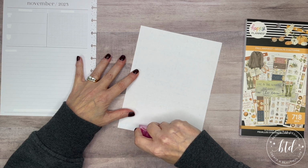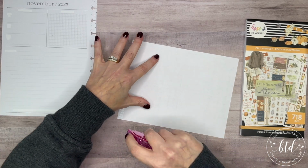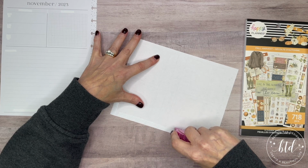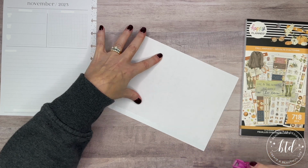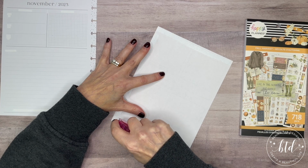But then I found the dots just go on better. So I'm just going to kind of do around the edges, as close to the edges I can get, just because I don't want it lifting up. Oops.